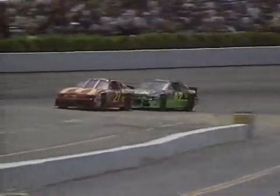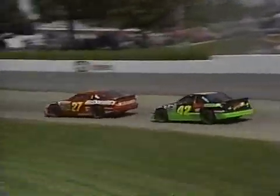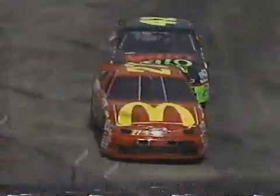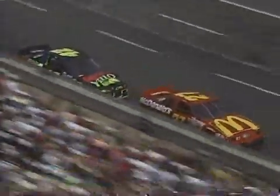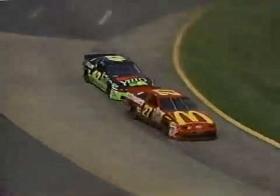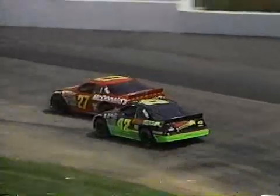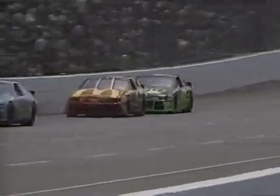Even on the back of the cars, you can see the heat trailing off. Especially on the back of Hut Strickland's car, there's a lot of heat back there. Yeah, a lot of heat. Hut is feeling the heat on the back of his neck. Now Petty got him. I thought he was going to do it then, didn't you?